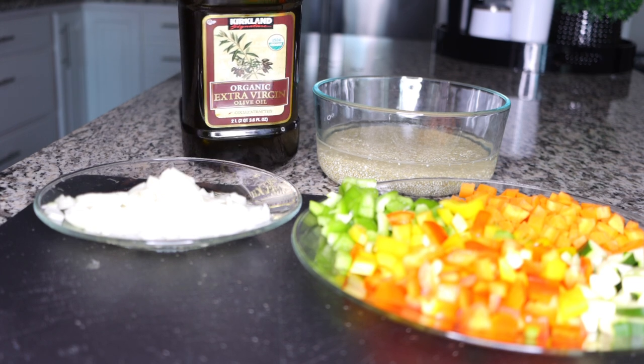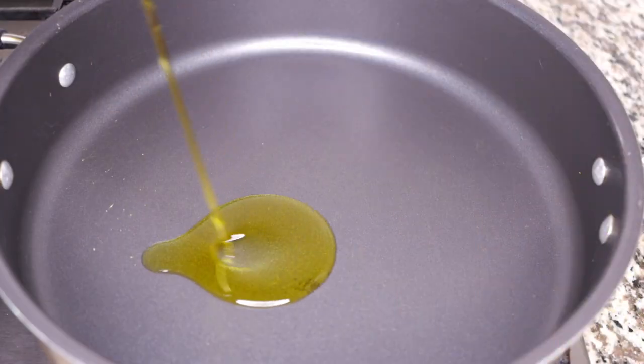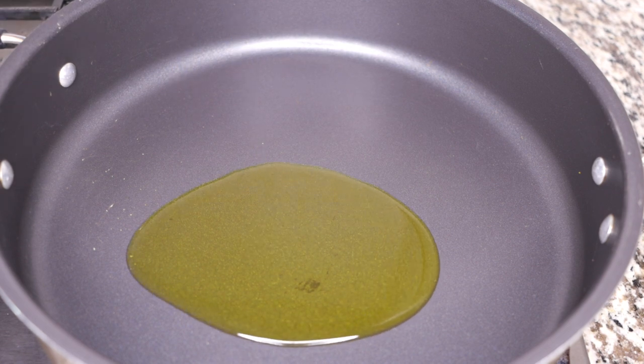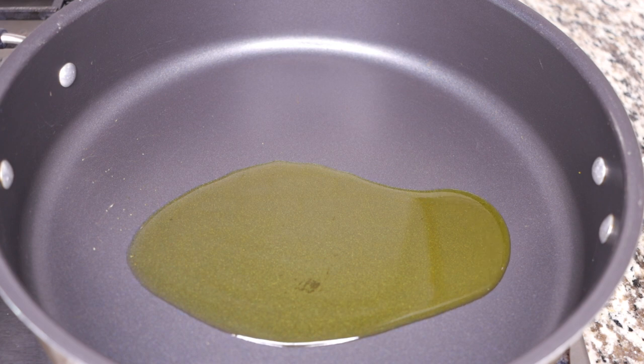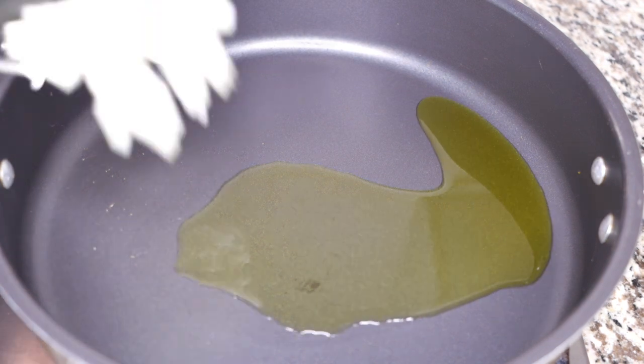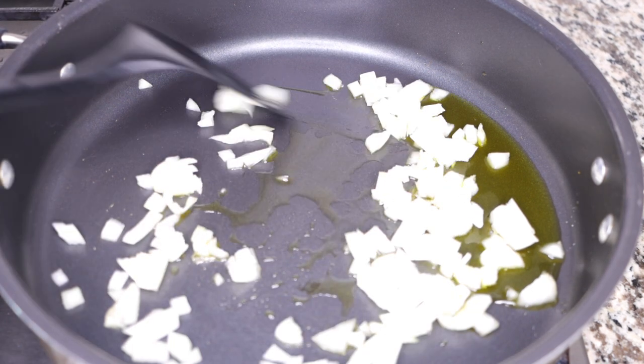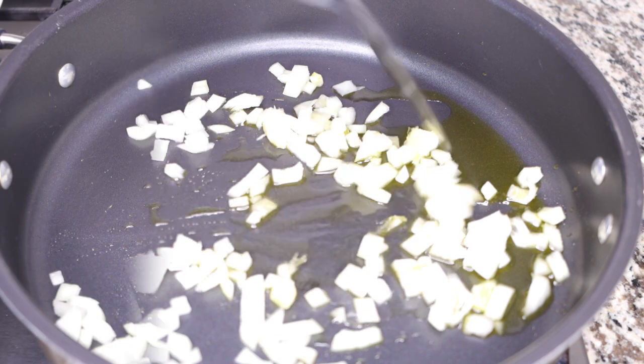So I'll be using some olive oil. Remember to use healthy oil. These are 2 tablespoons of olive oil I've put in my pot. 2 tablespoons are just okay and make it so healthy as well, because olive oil is a healthy oil. You don't want to use bad oil here. Either you use olive oil or coconut oil.